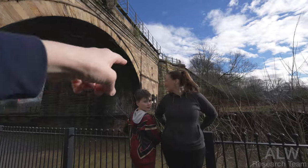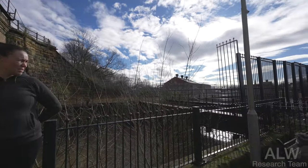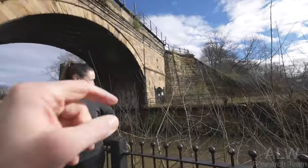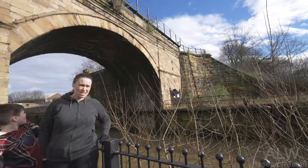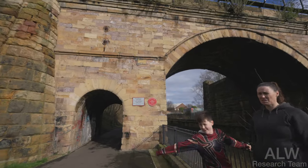Was that side open when you were a kid? I don't know. No. I don't think I ever came this far down. No. Oh, it all looks derelict, but it looks like that used to go through as well. All fenced off. It's a shame that's all ripped off.